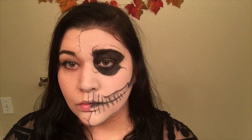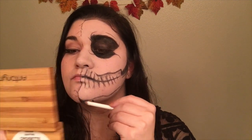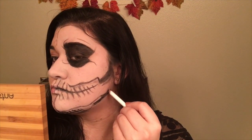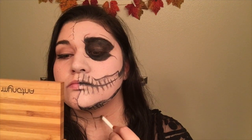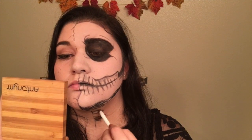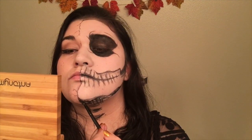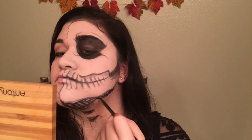And I lost the footage of filling in the teeth, but it's not too hard. You just basically do straight lines and shadowing all across the one half of your face. And now I'm going in and I'm filling in the darkness beneath my neck just on the one side and doing the spinal cord bones in there, but it's only half of the bone, which is why they're short.